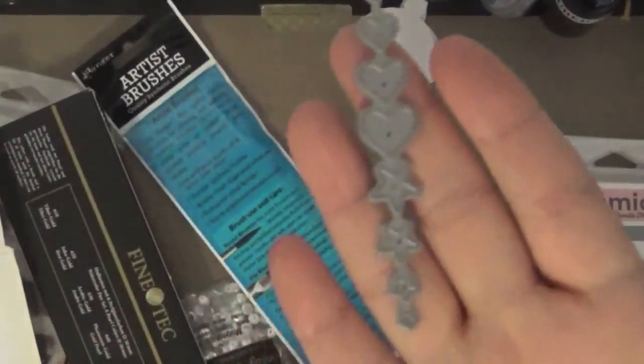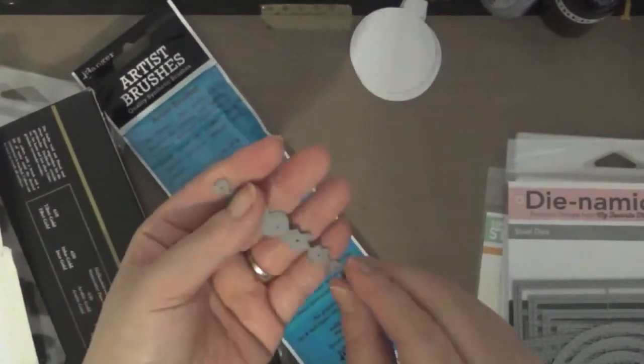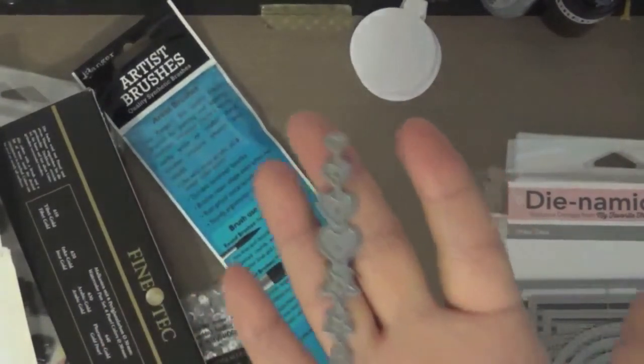It's super tiny. I wanted this to make kind of like confetti. So that's cool. This would be a good addition to my MFT's confetti die.